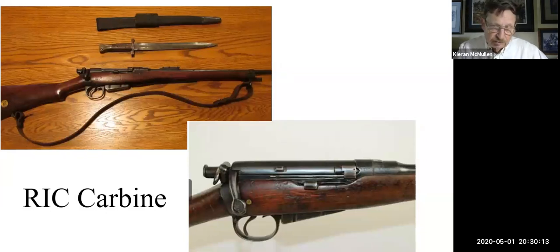So that's important. Another thing that's going to be important is this does not shoot the Mark 7 bullet that the Army is using. The Mark 7 is used for machine guns and for the SMLE. It's not the same bullet. It's a .303. You can fire either one in either weapon, but it's going to be the wrong bullet. So this uses a Mark 6 round.